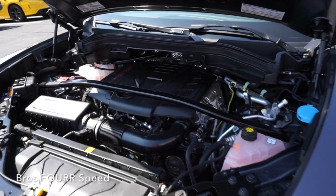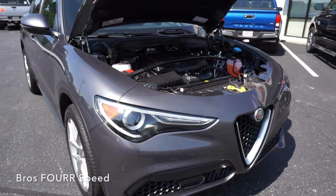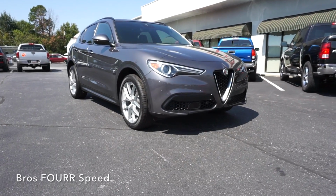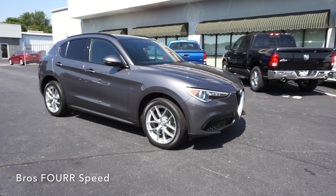Under the hood is the longitudinally mounted 2-liter 4-cylinder turbocharged engine. This is only paired to the ZF 8-speed automatic with column-mounted aluminum finished paddle shifters. The engine produces 280 horsepower at 5,200 RPM and 306 pound-feet of torque as low as 2,000 RPM.